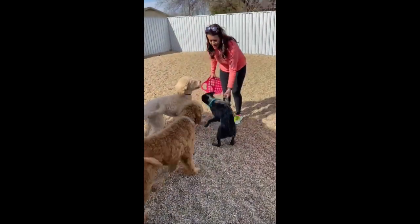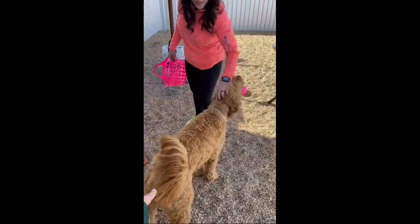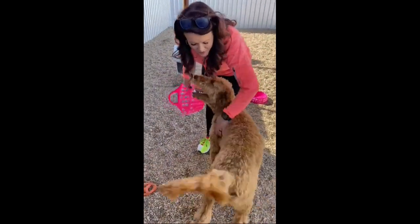Hazel, what do you got there? Show me your treat. What do you got, a toy? She dropped it. She was just bathed here, so. What's this one saying? This is Colt. We'll probably give him a bath today too. He's one of my favorites.